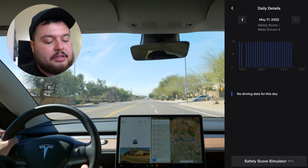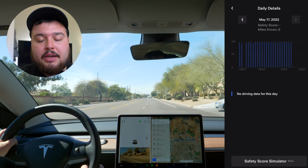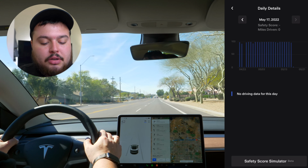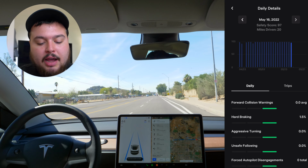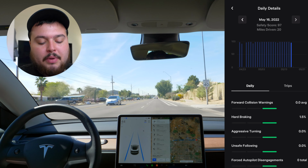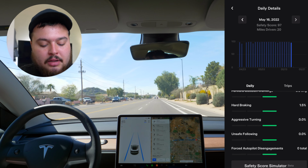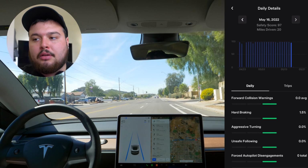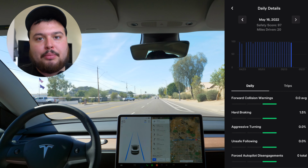score. As you can see, most days in here are at 100 score. So if we go to yesterday, which honestly was a disaster in my view because I got a 97. And the reason why is because hard braking, 1.5%. I had 2 incidents where I had to press on my brake.